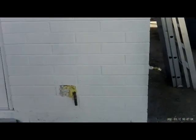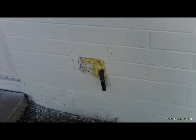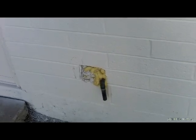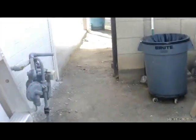When I put the new water heater in, that's the pressure relief. If it ever needed to blow off anything, it would come outside here, and I used some foam to cover that. Probably need to touch up paint on it, but that's where we stand.